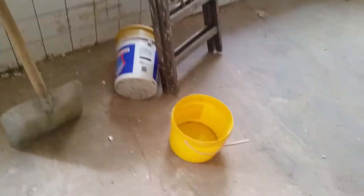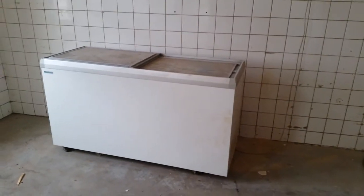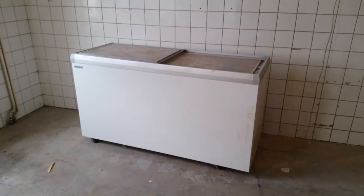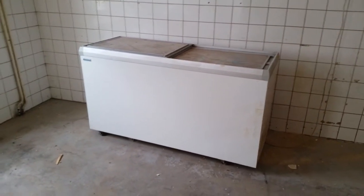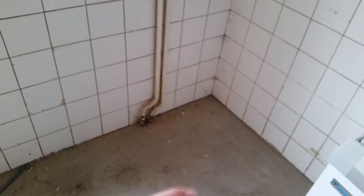There is a freezer that's actually running. It's my father's, and he needs to take it somewhere away. From what I found upstairs, this pipe is actually disconnected, so my plan is, in the future, to find out where this ends, cut it, and get rid of it.